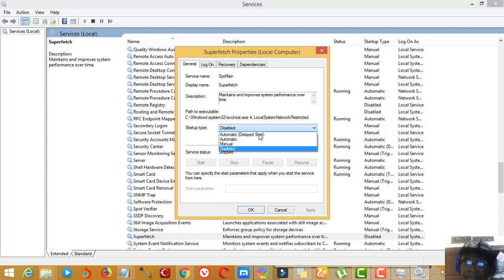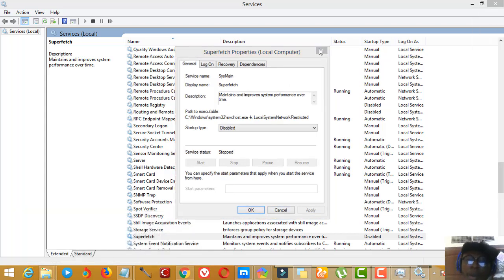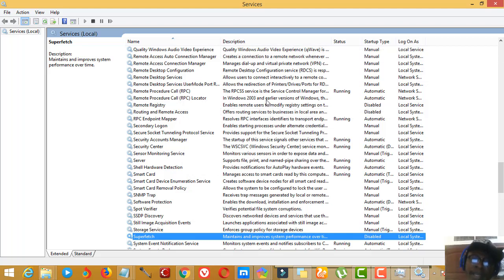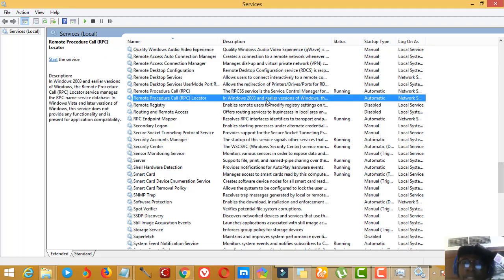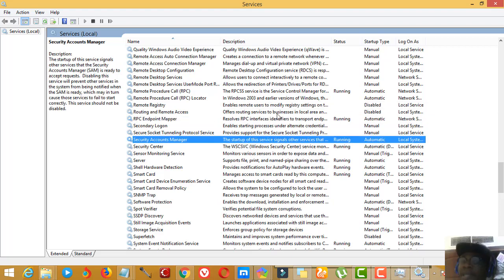You go back here again and repeat the same process like you did for the Windows Search. So select disabled, and then click on apply, and then OK, and that will be all for these services. There are more services you can actually stop here in your services window, but for the sake of not stopping a service that will end up turning down your PC, just turn down these two.